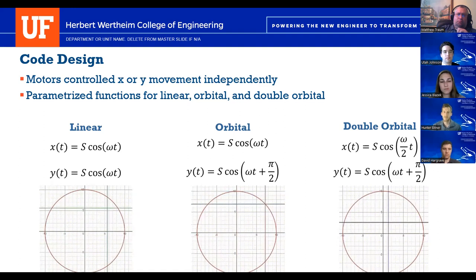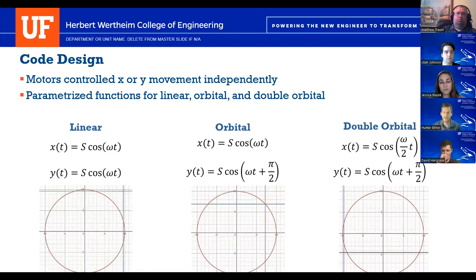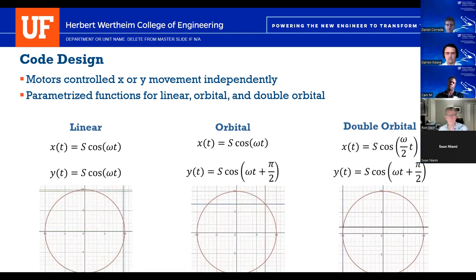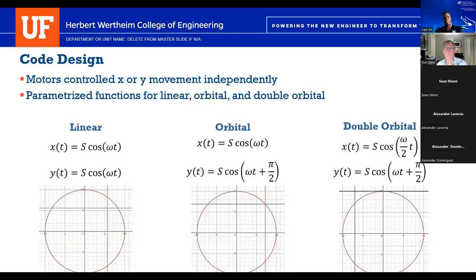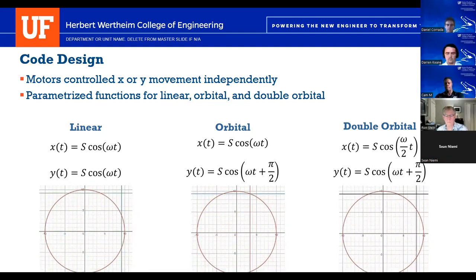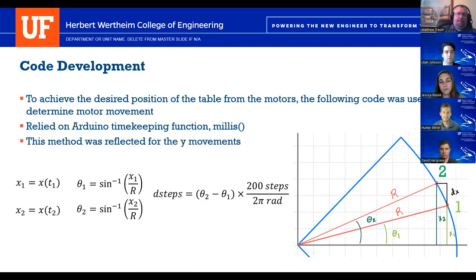S is the desired orbital size, and omega is the desired rotational speed. The linear functions are identical for X and Y. For orbital, the functions are identical. They run at the same orbital size and speed, but they run a quarter of a cycle apart. For double orbital, motor one runs at half the speed of motor two, a quarter of a cycle apart. The videos below model the parameterized functions.